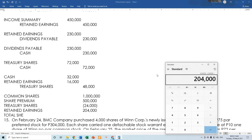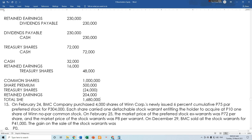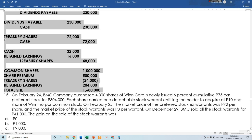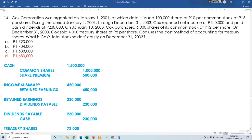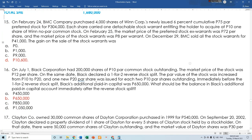Okay, so yung total shareholders equity now will be 1 million plus 500,000 plus 204 minus 24. So that's 1,680. So that's going to be letter D. So highlight lang natin to. Yan. Okay, so the answer here is 1,680. So that's going to be letter D in our problem. Sige, 15 tayo.